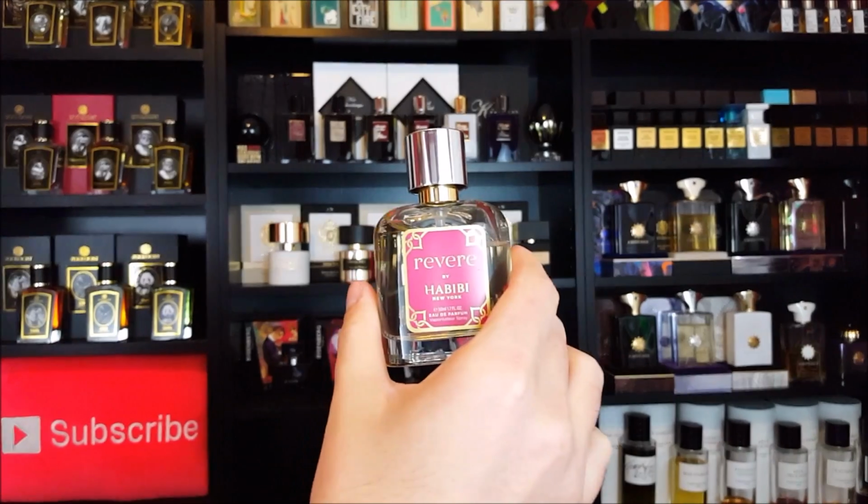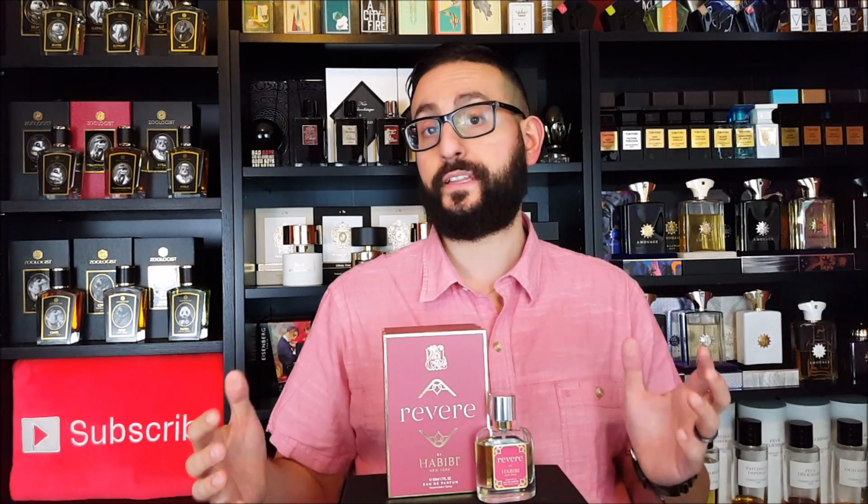Let's continue with the smell. So as soon as this fragrance opens up, the first thing that's going to be made apparent is that citrusy overtone that this fragrance has. You do get a lot of bergamot, you also get a lot of lemon, and at times it kind of feels like they're vying for attention.